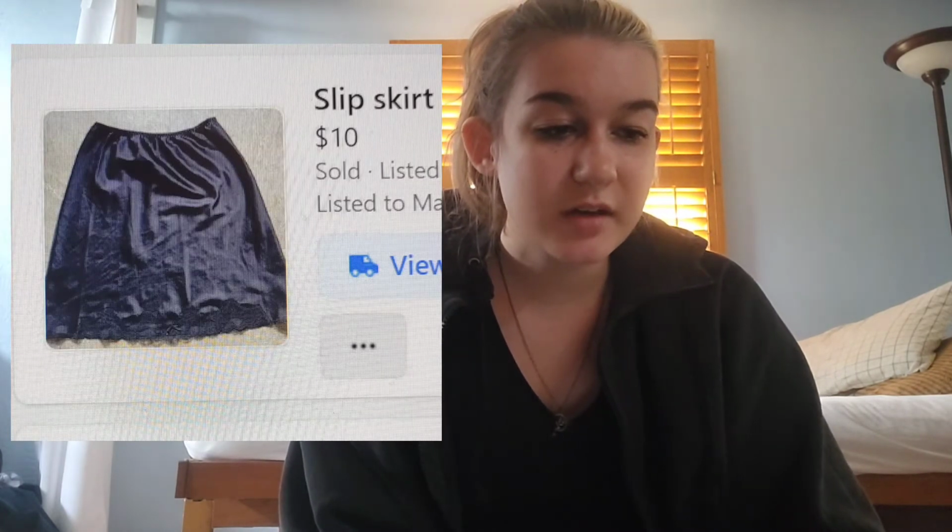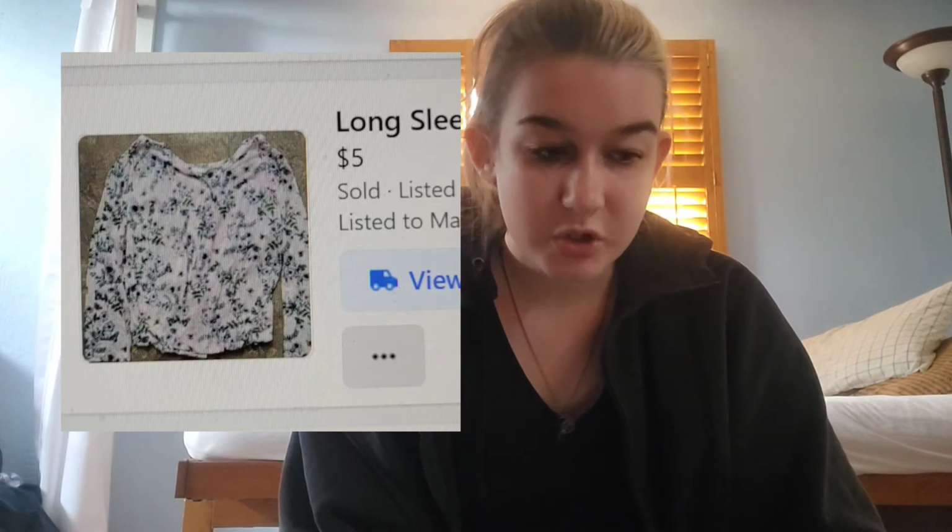Yeah, I'd always pick up slip skirts. They do really well with me, and anything vintage also does really well. So this other slip skirt in black sold for $10. Long sleeve floral shirt sold for $5.